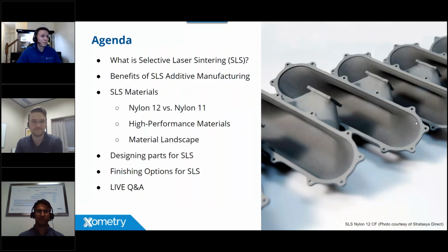So today we're going to talk about SLS, selective laser sintering. First, we're going to answer, what is SLS? We're then going to talk about why SLS, so the benefits that you have with this particular technology. And then we're going to go into the materials that we have immediately available through Xometry and our partnership with Stratasys, that includes these nylon variants and some of these high-performance materials, and a little bit of a summary of the material landscape when it comes to the industry for laser sintering in general. I also have some tidbits and tips for designing parts for getting great parts out of the SLS process, as well as some post-processing finishes.